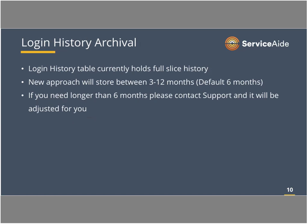Additionally, if you think about other tables in the system, the login history table right now holds the entire login history since your slice was created. So if your slice was created in 2010, you have a row in that table for every single session start and end over that period of time, which is just a massive table, and it's not really useful. So we've been looking at this table for a period of time and saying, really, customers don't need 10 years worth of login history. So we'll be defaulting it out of the box to 6 months. So your slice will show 6 months worth of login history, so you can still use that in running login history reports or your own reports to understand license usage. You still have 6 months worth of data.